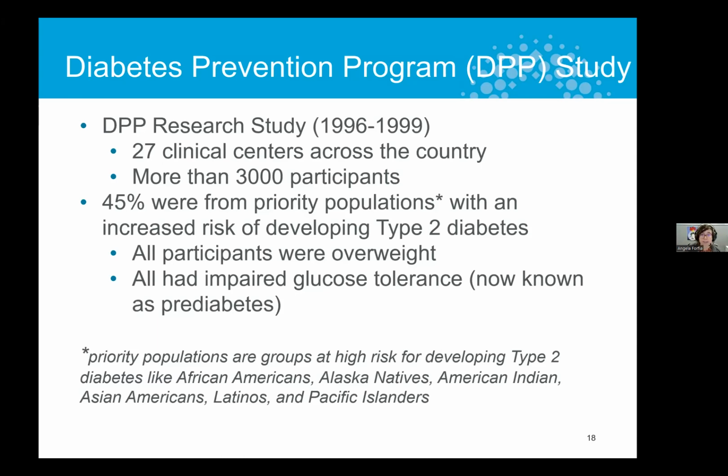All of the participants in the study had overweight or obesity and all had impaired glucose tolerance, which we now call prediabetes, but actually impaired glucose tolerance was a little bit bigger than prediabetes. So some of the people in this original study, if we diagnosed them today, would already have type 2 diabetes. So it was a very diverse group of people that went through this study.